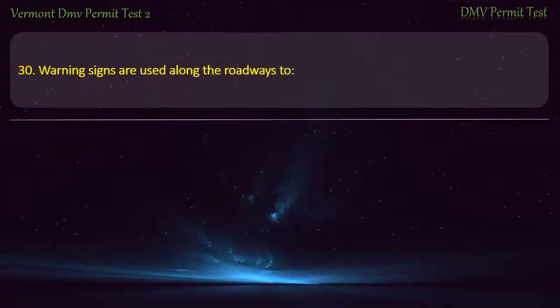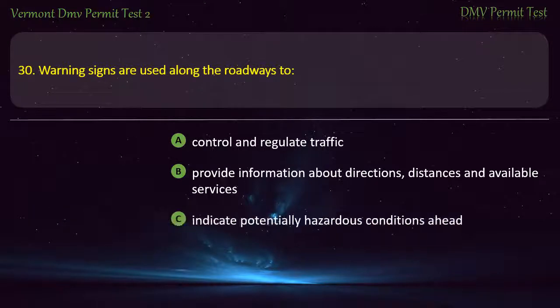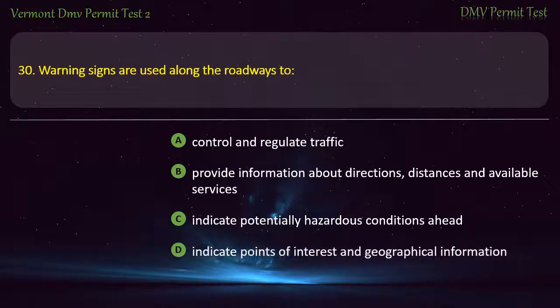Question 30. Warning signs are used along the roadways to control and regulate traffic. Provide information about directions, distances and available services. Indicate potentially hazardous conditions ahead. Indicate points of interest and geographical information. Answer. Indicate potentially hazardous conditions ahead.